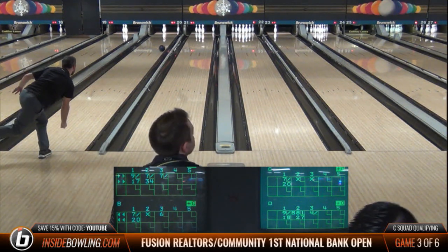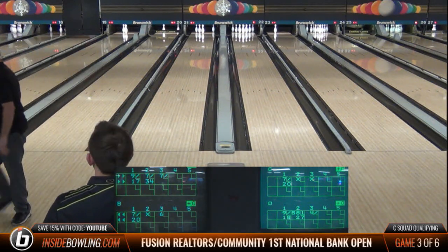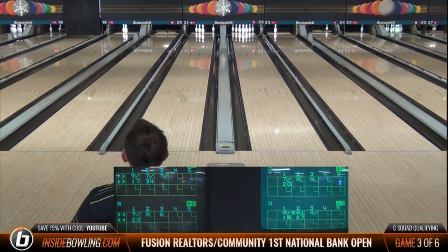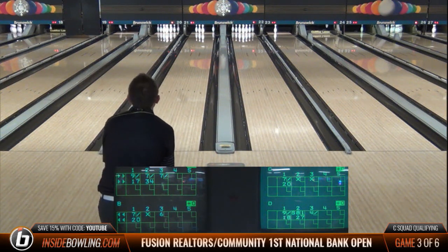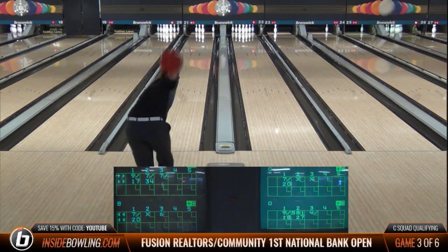Exactly. So anyway, that's my revenue-generating idea for all the proprietors out there that have a waiting list on a Saturday night and they don't think they could make any extra revenue. Well, there's an opportunity for you to make some extra revenue. Start a carnival lane, charge $2 a frame. You can get $20 per game, in theory.